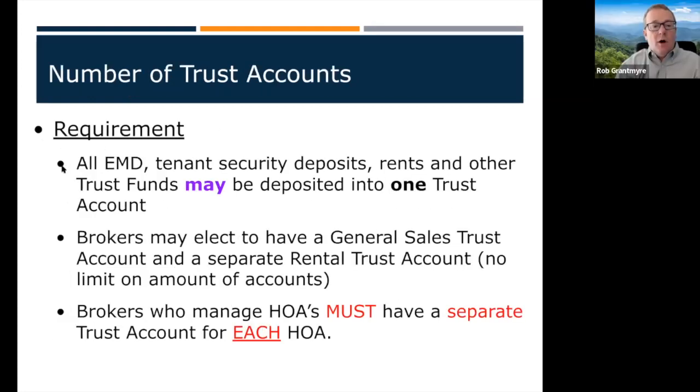And so let's see, all earnest money deposits, tenant security deposits, rents, or other trust funds. This is another one I would have guessed against. I would have thought it'd be different. But all those funds, other than HOA funds, can all be deposited into one. So if I am a broker in charge sole proprietor, if I'm collecting earnest money from a buyer, tenant security deposits from tenants, and rents from tenants, I can deposit them all into one trust account. You're allowed to have more than one, but you're allowed to have just one if that's what you elect to do.